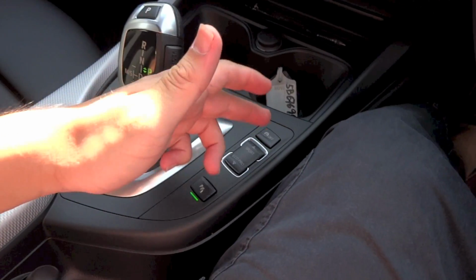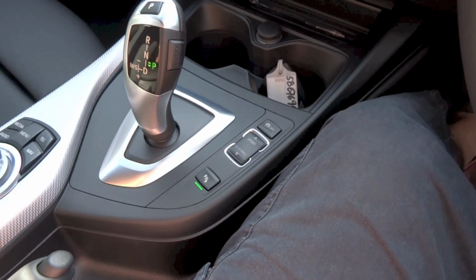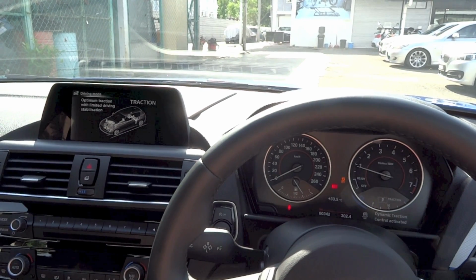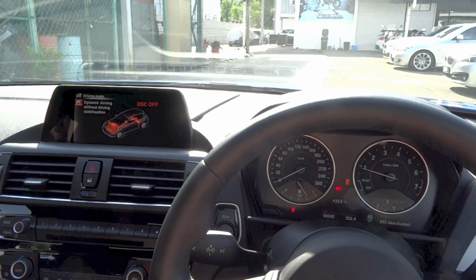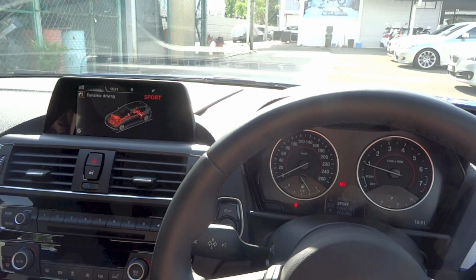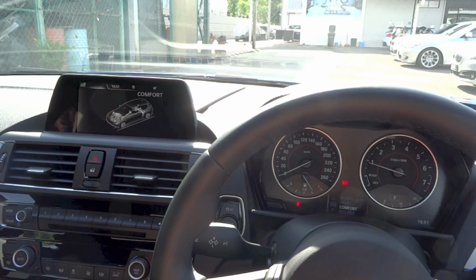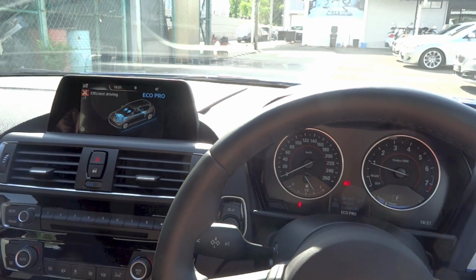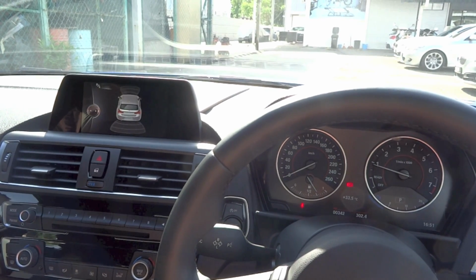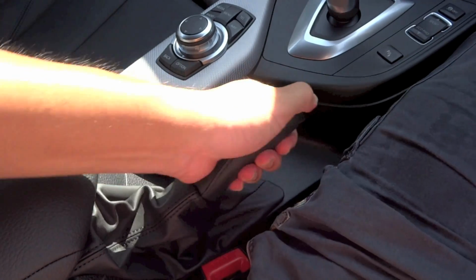To the right of the center console, press the topmost button once to activate the dynamic traction control system, and press the same button for a longer period to deactivate the dynamic stability control system. The next 2 buttons are for the Driving Experience Control driving modes. Drivers can select between Comfort, which is the default mode, Sport that provides a more dynamic drive, Sport Plus that turns off the driving aids for the sportiest drive, and Eco Pro which optimizes the car to be more fuel efficient. The bottommost button turns the parking sensors on or off.